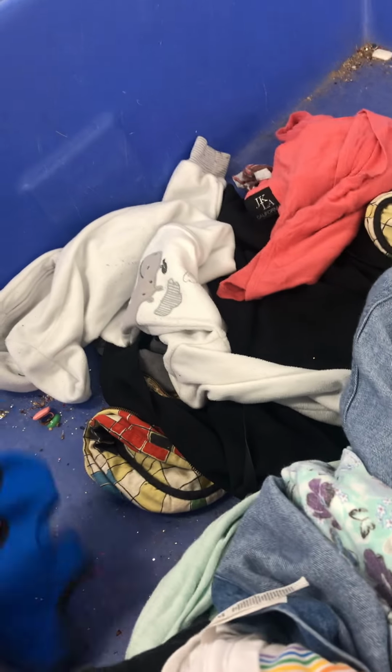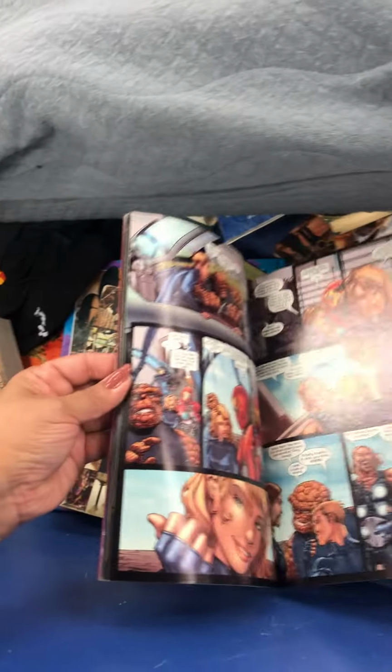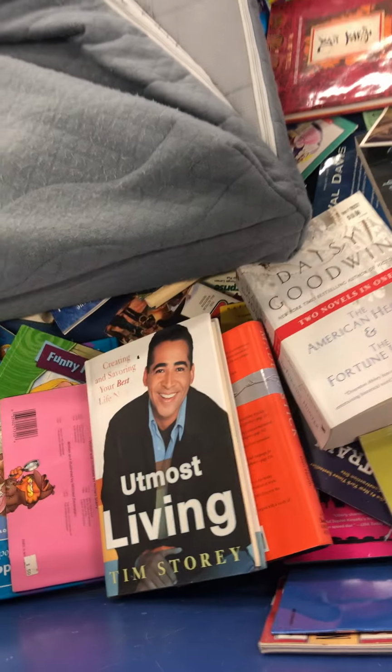Okay. You see that hat back there? Let me see if I can grab it. Let's see if it has a brand in here. No, nothing. But it looks comfortable and warm. Okay. So, there's a book. See a lot of books. Ultimate Secret Marvel. What is this? Oh, it's a little bad condition.